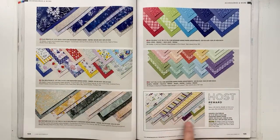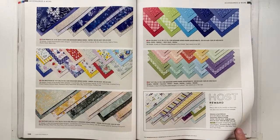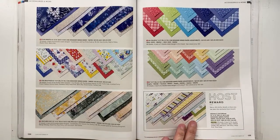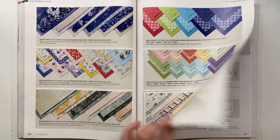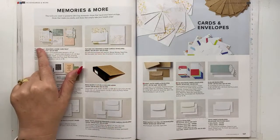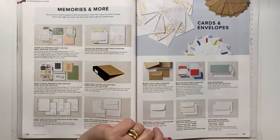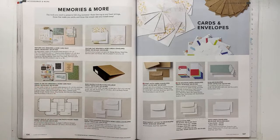So you can also get this pack of paper as a hostess reward, and this is a double pack of paper with 48 sheets. So you can earn that for free with hostess dollars. So new here, we don't have ends next to these. Texture Chic Memories and More card pack. And we've got the coordinating cards and envelopes, and today is the day Memories and More pack.